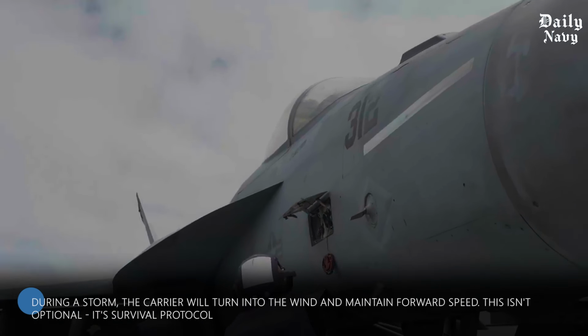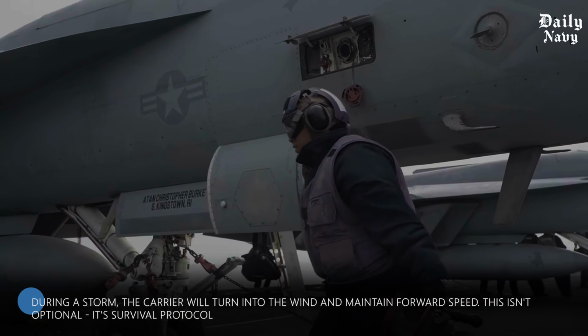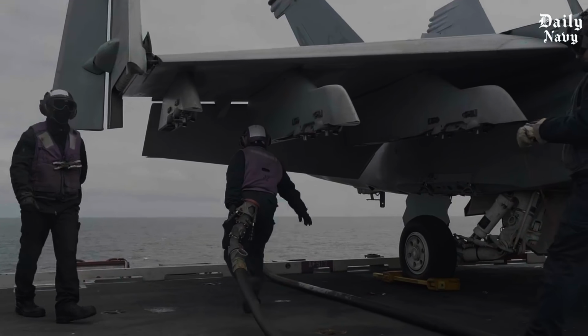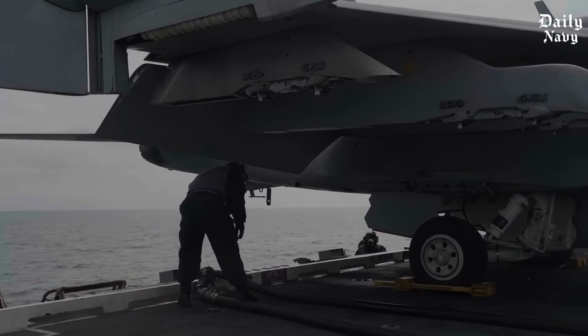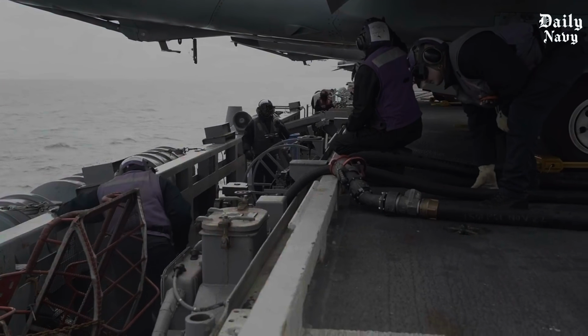During a storm, the carrier will turn into the wind and maintain forward speed. This isn't optional, it's survival protocol. Steaming into the wind reduces the relative wind speed across the deck and keeps the bow pointed at incoming waves. A carrier taking waves broadside?